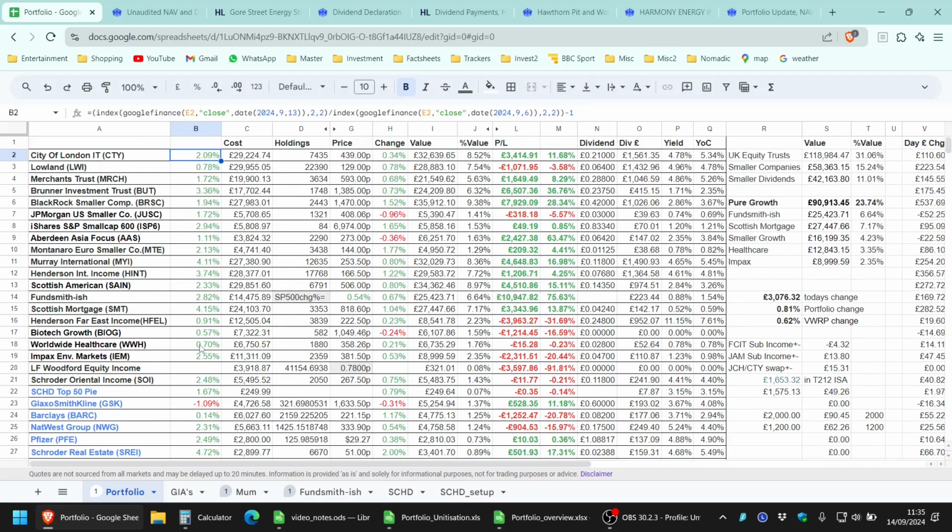What went well? Brunner did quite well, 3.36. Murray International and Henderson International both did well as well, relatively. Scottish Mortgage, but again, I remember them doing badly last week, so it's always just up and down, up and down, up and down.